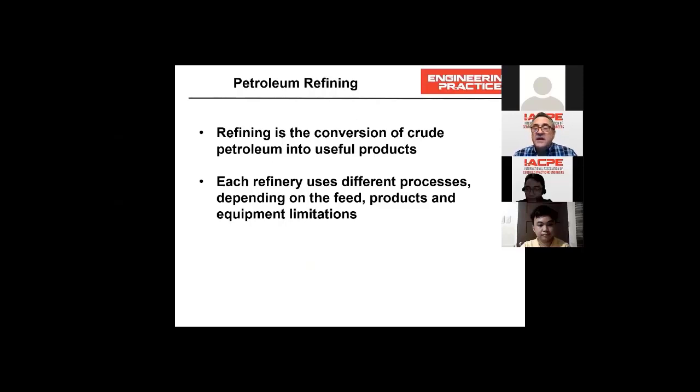Okay, so now we're going to get into the regular presentation. So refining in the petroleum industry is the conversion of crude petroleum into useful products. Each refinery uses different processes depending on the feed, the products, and the equipment. Next.